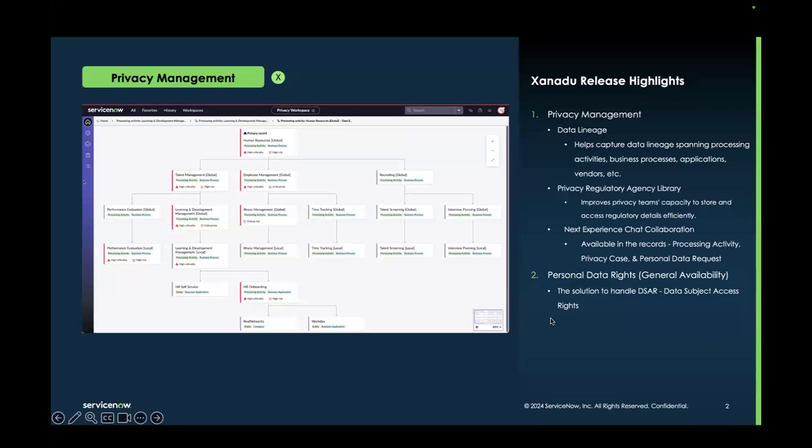And overall, personal data rights as a solution, that you saw, is to make sure we can address the DSAR use case using the personal data rights functionality. So these are the highlights of the Xenado release. I will open up the floor for any further questions.